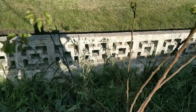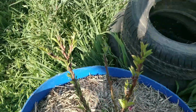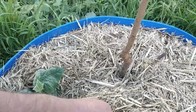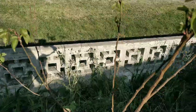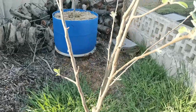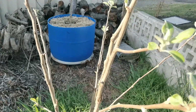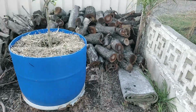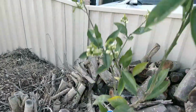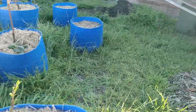I think that's the peach. Oh, this is the peach. It's a dwarf peach. Where's that tag? It's in here somewhere. Oh, there it is. That's an apricot. And my apple. All starting to shoot, very happy. And my orange over here, starting to flower. Very nice. All right, let's get down the back.